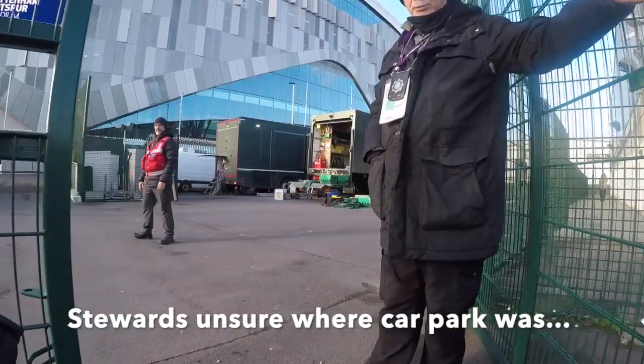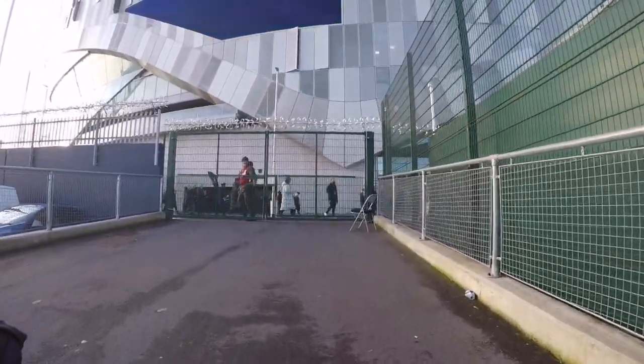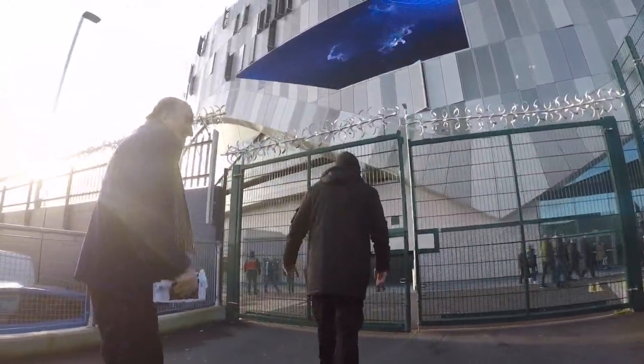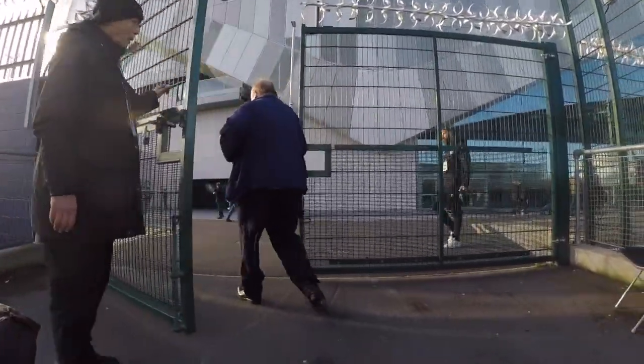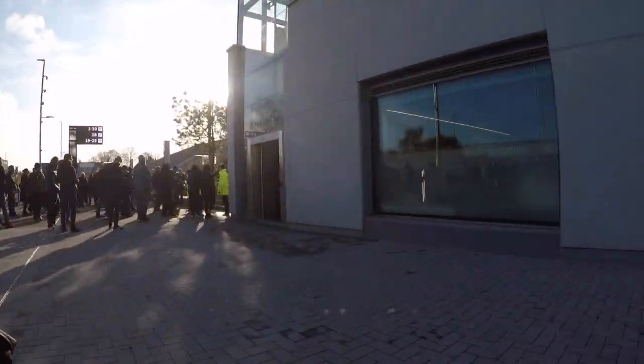And we parked in the Duke's Academy car park. That was after a while because the stewards were very uncertain as to where we should go outside the ground. But we did park in the car park and they let us through two gates to get to the east side of the stadium. For this game, I was lucky enough to have hospitality in the West Stand.